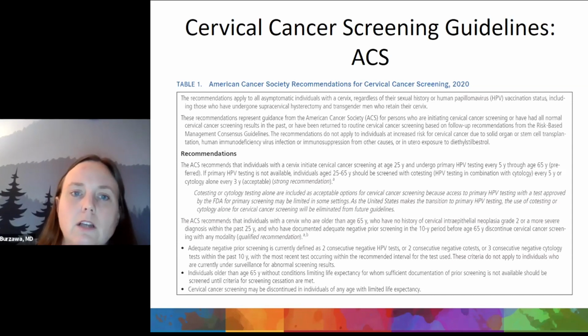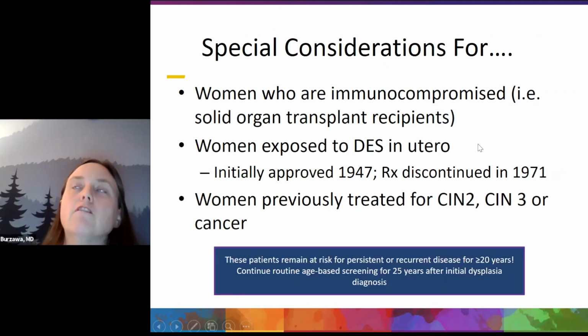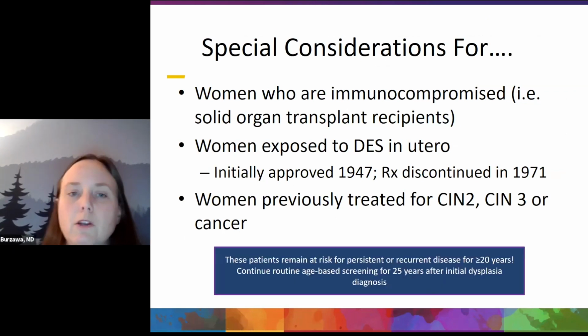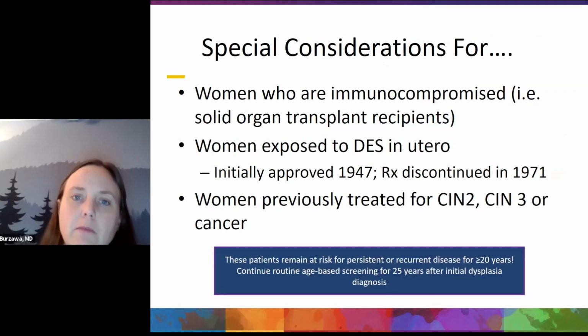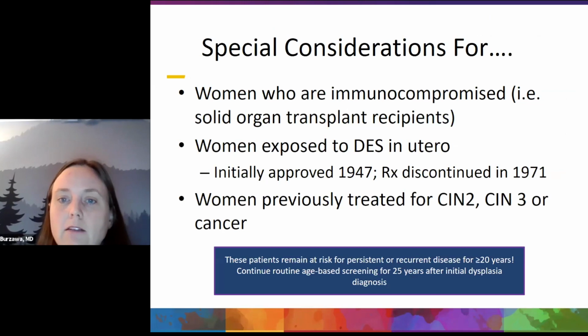The other thing I wanted to talk about, so this is some of the things that we talked about previously, like the recommendations for these at-risk populations. For women who've had a hysterectomy, it is recommended that they no longer need to undergo vaginal pap smears at all, unless they have a history of prior DES exposure, or a history of prior CIN2 plus or cervical cancer.